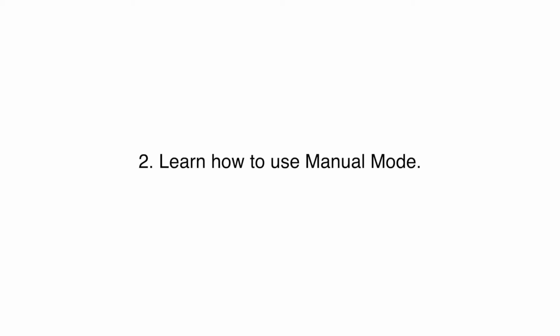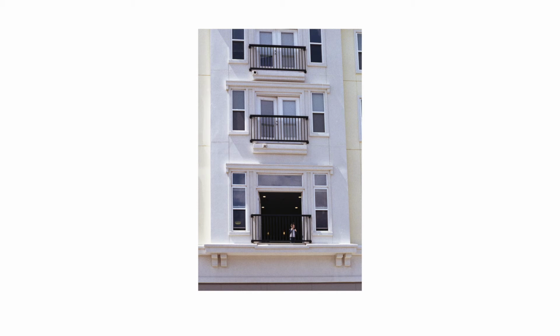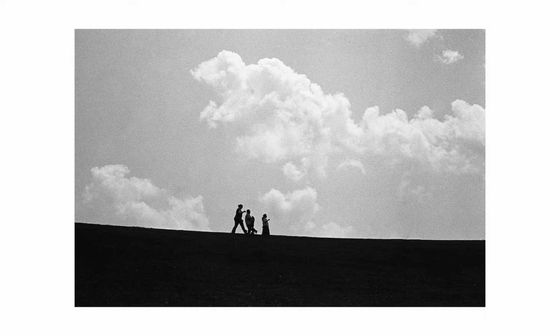Number 2, learn how to use your camera in manual mode. I think most people are going to say this is self-explanatory if you become a photographer, whether that be an amateur photographer or a professional photographer, but personally, I only shoot in manual settings because I feel like, well, it's not just I feel, it is, I have absolute control over every aspect of my photo. I know exactly how much light's going to come into it, I know what the background's going to look like, I know everything about this photo because I'm controlling all of it, and I want to stay in control because I like my photos to look a certain way.